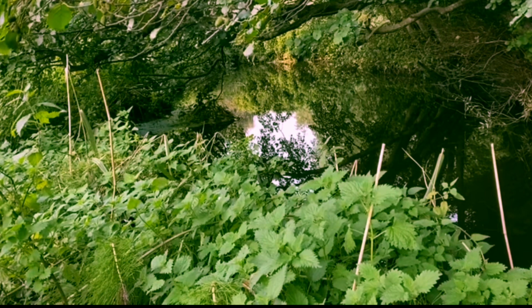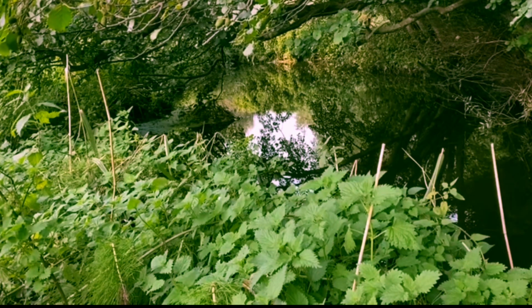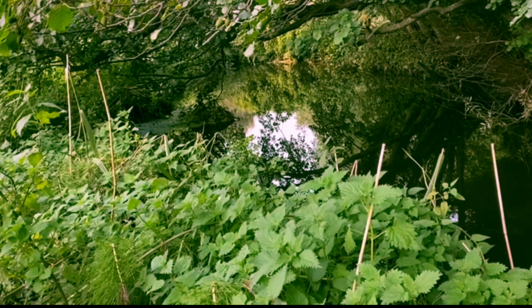I'm going to go along the bottom first, and then I'm going to put a bit on the surface, and we'll see what we can get. So as usual, nice flaky bit of bread. Obviously can't cast here, I'm under trees and all sorts of stuff. But wrap up any reels. Nightmare. But you should be able to drift along here.